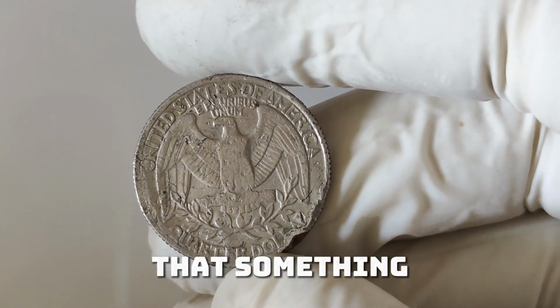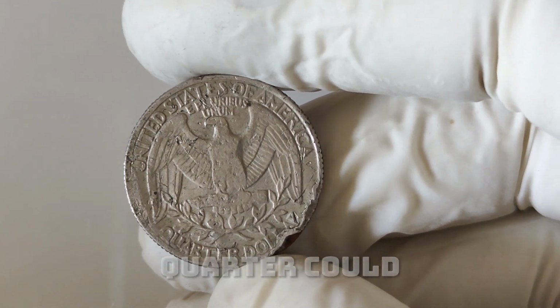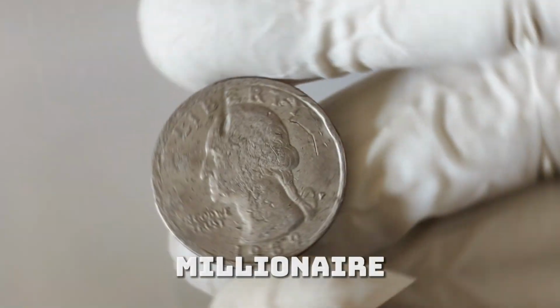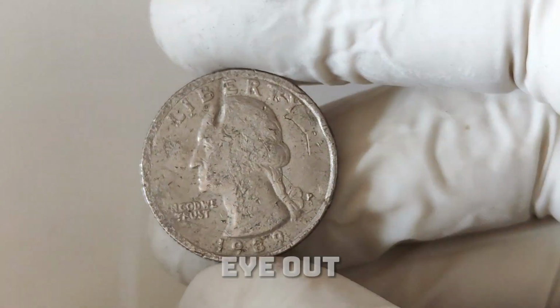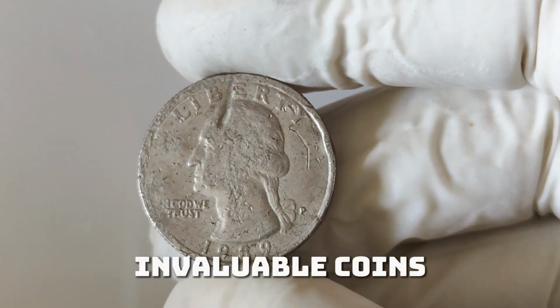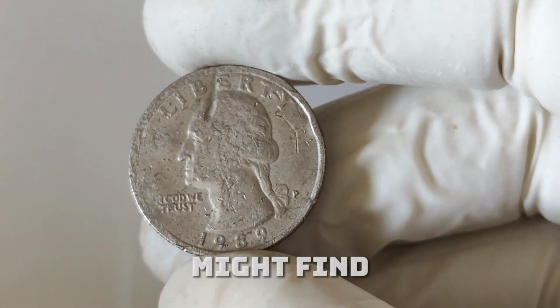Who knew that something as simple as a 1989 quarter could potentially make you a millionaire? So, the next time you're sorting through your change, keep an eye out for these rare and valuable coins. You never know what treasure you might find.